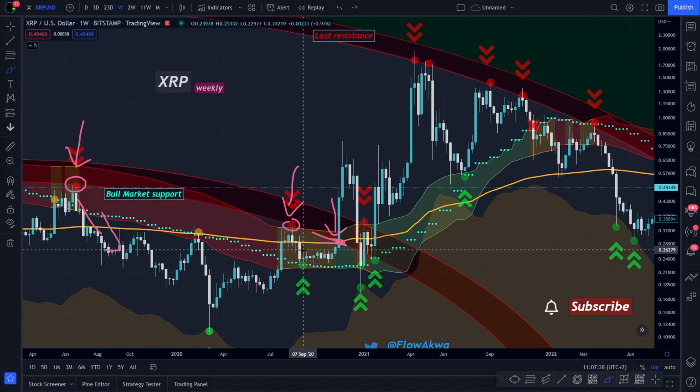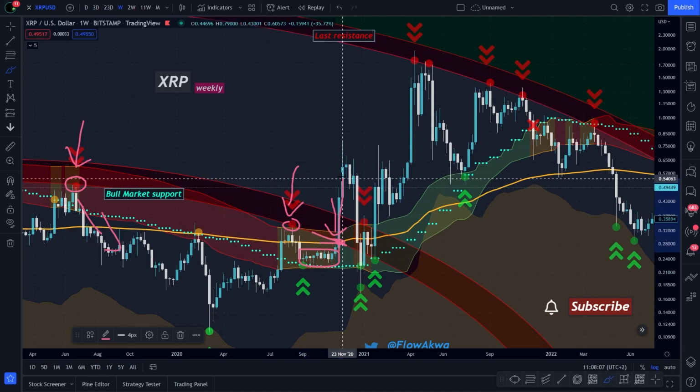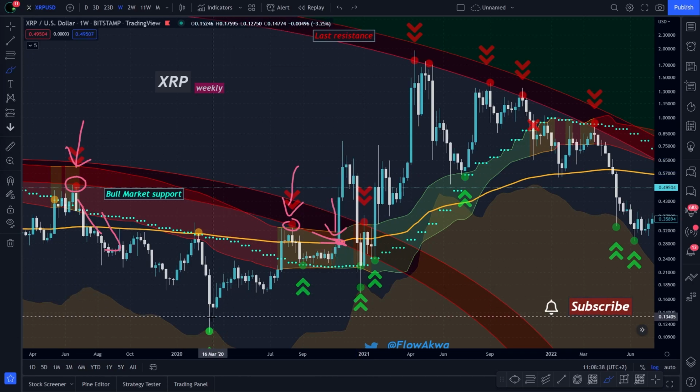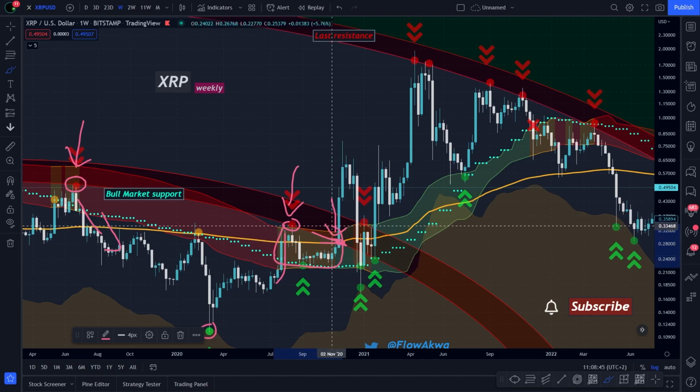And last but not least, we used the bull market support as a very strong support for multiple weeks in a row. So this was giving us confidence that the market was preparing to have a huge move to the upside. And as soon as we had a confluence point between the red circle and the moving average, boom, we had a moonshot. So to sum it up, we have 1, 2, 3, 4 indications that the market was preparing to have a big move to the upside.